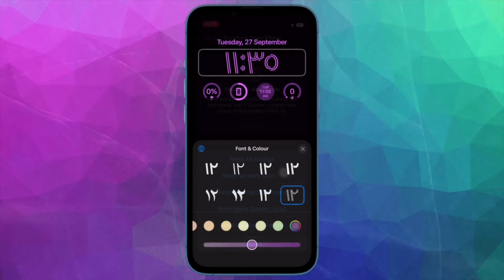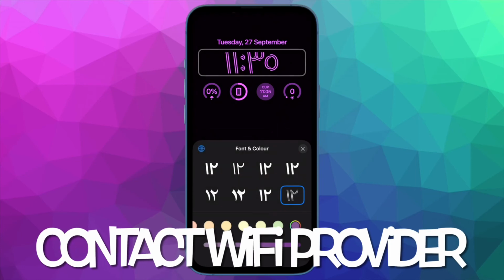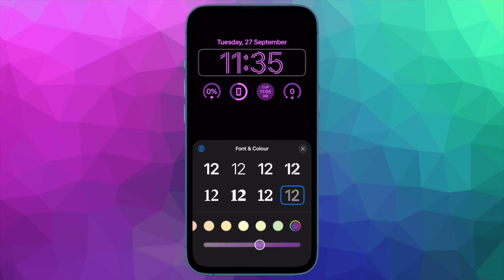Next up, I would suggest you to contact your Wi-Fi provider. If the problem continues to persist on your iPhone, I will recommend you to contact your Wi-Fi provider and ask if the Wi-Fi network is currently facing any technical issues. If the network is going through an outage, you can't do anything but wait until the issue has been resolved.